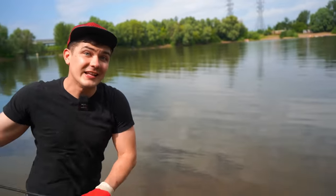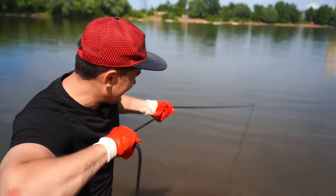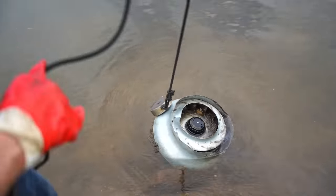Today we are at the place where an airplane has fallen. Let's do the magnet fishing here. I think I found something big! Oh my god, is it an airplane engine?